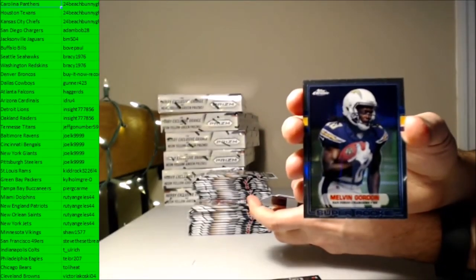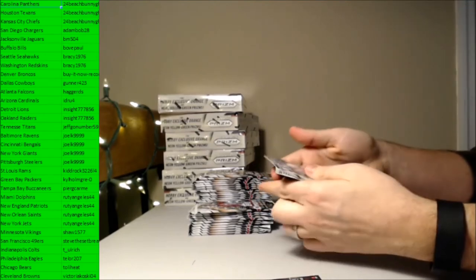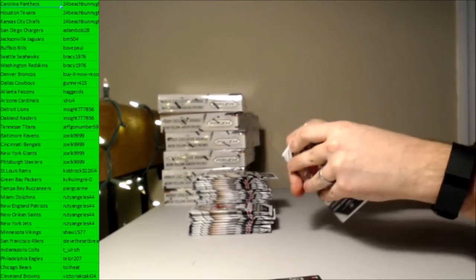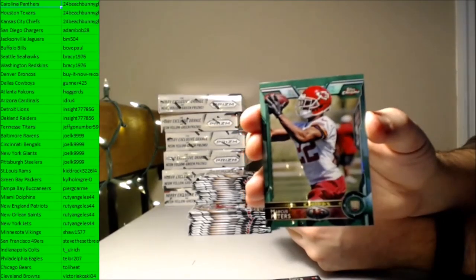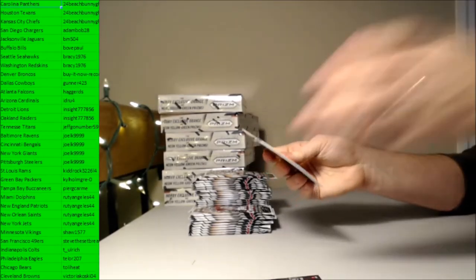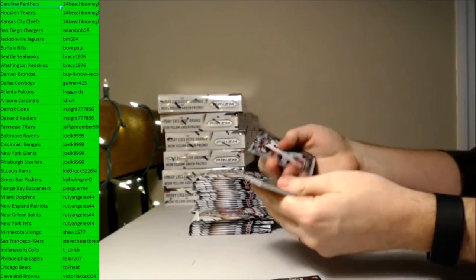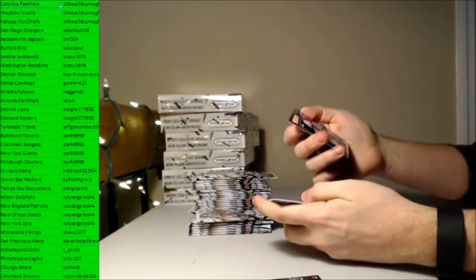Melvin Gordon, Super Rookie for the Chargers. Desmond Lewis, Refractor for Buffalo. Green Refractor, Marquise Peters for the Chiefs. Bryce Petty for the Jets. Nick Foles for the Rams, Refractor. For the Patriots, Rob Gronkowski.